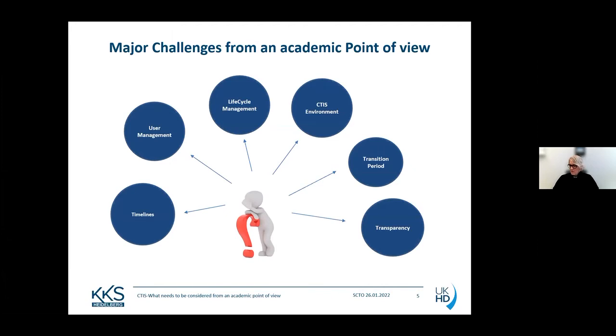It's about timelines, which have tightened a lot for us. It's about all the user management that comes with CTIS, with the information system. And we are not only doing submissions through this portal, but it's the whole life cycle of a clinical trial, which brings a lot of challenges. Also, a big challenge for academia will be the CTIS environment and the corresponding databases from EMA. I will point this out later. And you have already heard there is a transition period that also comes with challenges that we have to think about, and the aspect of transparency in this.